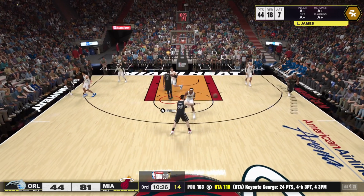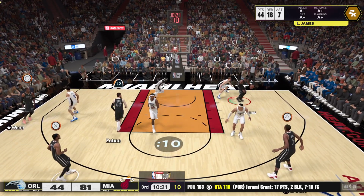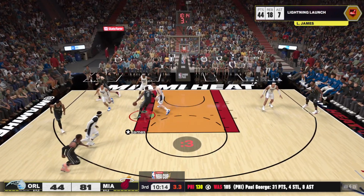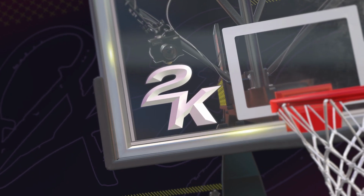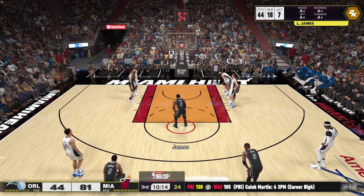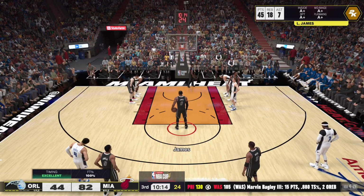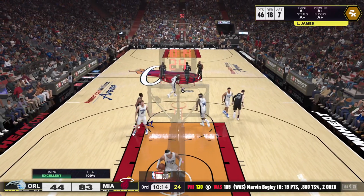Pass to Zubac. Here's James. James outside. Back to James. Clock at 6. And foul on the shot. He'll shoot 2 at the free throw line. First personal foul. It's on Franz Wagner. Well, a nice pump there from the young fella. LeBron pulling out all of his tricks. And he knocks down the first one. And both free throws good for LeBron.